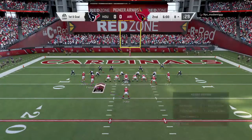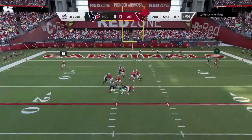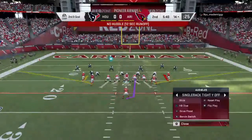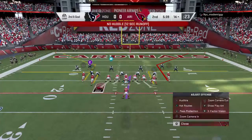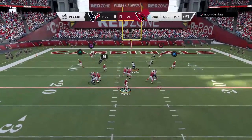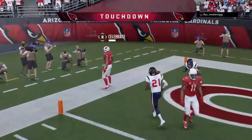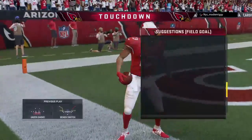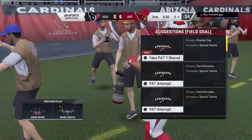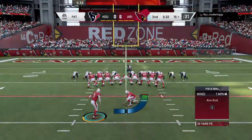Throwing now is Murray. Nowhere to escape, and he goes down. The sack there by J.J. Watt. It's 2nd and goal, but now all the way back at the 14. Murray now. That's going to be caught by Kirk for a Cardinals touchdown. Christian Kirk there to make the grab as his guys are first onto the scoreboard here this afternoon.